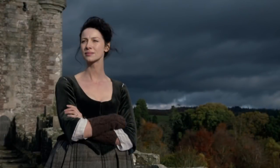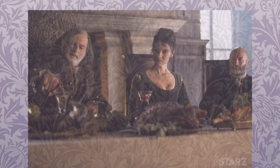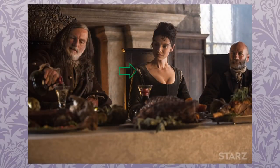In episode 2, we see Claire's first 18th century look, dressed in a velvet bodice with detachable sleeves and a pleated tartan skirt. The choice of velvet is unusual since silk velvet would have been imported and very expensive, and she's wearing this outfit with some wrist warmers. The sleeves are laced to the bodice with spiral lacing and offset, hand-worked eyelets.